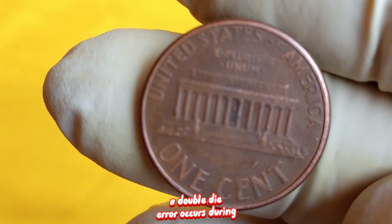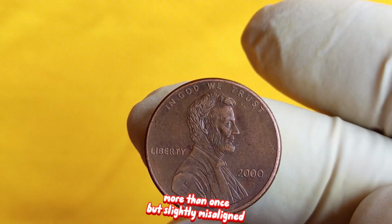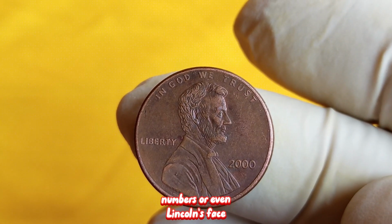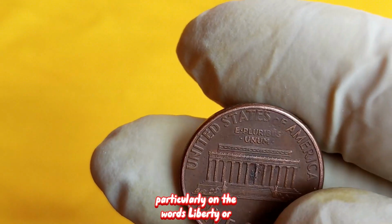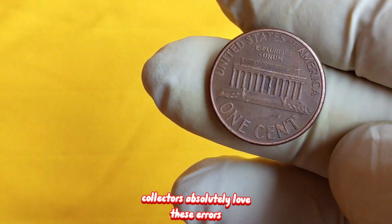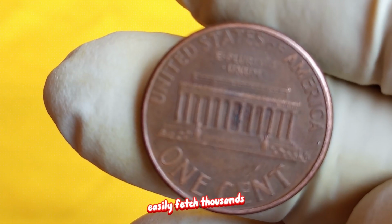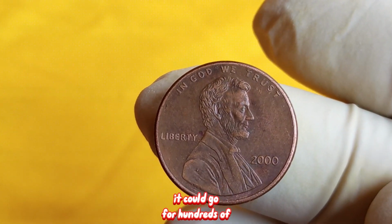A double die error occurs during the minting process when the die imprints the design onto the coin more than once, but slightly misaligned. This results in doubling on the letters, numbers, or even Lincoln's face. Some 2000 pennies exhibit clear and strong doubling, particularly on the words Liberty or the date 2000. Collectors absolutely love these errors. A well-preserved 2000 Lincoln penny with a strong double die can easily fetch thousands, and in pristine condition, in the right auction, it could go for hundreds of thousands of dollars.